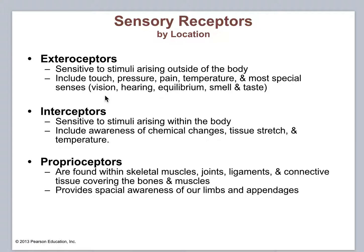Interoceptors are receptors that are sensitive to stimuli arising within the body, such as awareness of tissue stretches, temperature, body chemistry changes. Proprioceptors are receptors that are found within the skeletal muscles, joints, and ligaments, and they provide spatial awareness of our limbs and appendages.